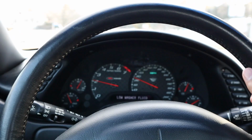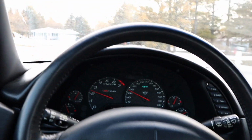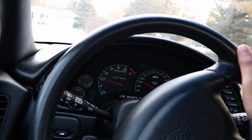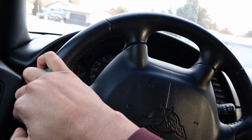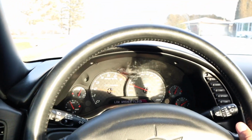Just slightly opening it up. That's 35 miles per hour. It sounds so good. Outside, you don't hear this car with the stock exhaust, but on the inside with the stock exhaust, it sounds pretty mean. 2nd gear. I mean, you can hear that motor behind you, and handling, yup, she handles extremely well.